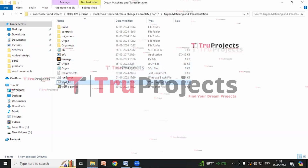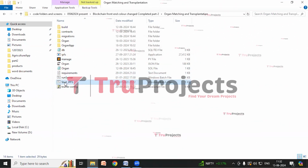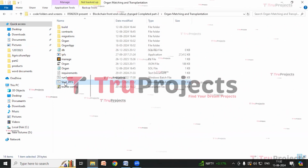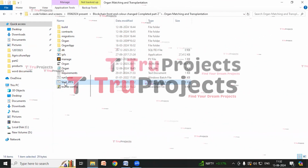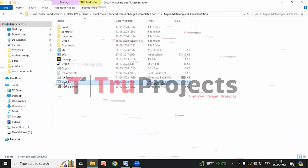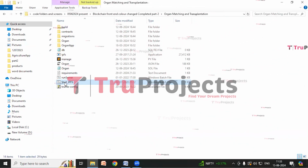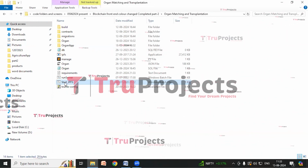This is IPFS run.bat file. So this run.bat file is used to start IPFS server. IPFS is a decentralized file storage system for secure and distributed data sharing. Blockchain is effective for recording transactional data, but for large file storage, it integrates with this IPFS, short for Interplanetary File System. So large files like images, documents will be stored in IPFS.